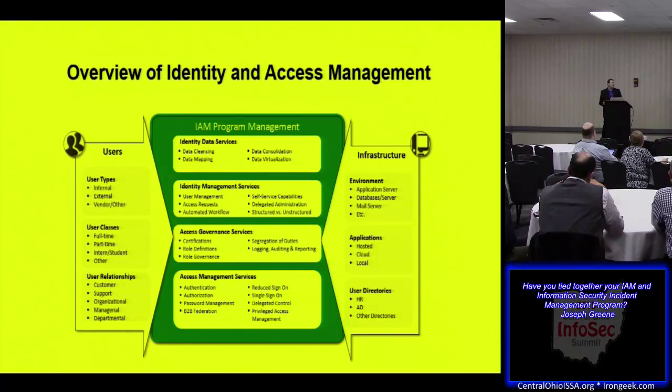Then you've got different levels of infrastructure, applications, databases, servers. Those applications may be hosted in different environments. We talked a bit about infrastructure as a service, cloud as a service, software as a service, right? But also local inside of your data centers.